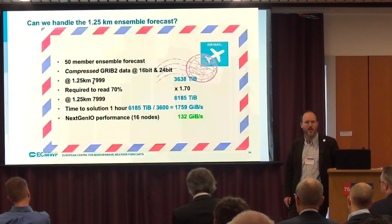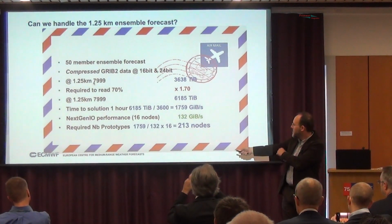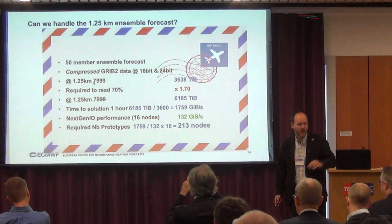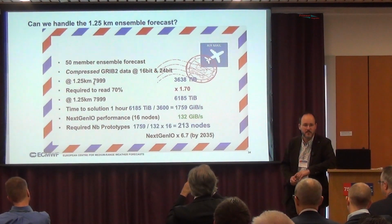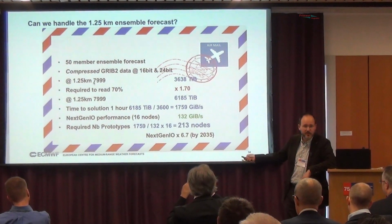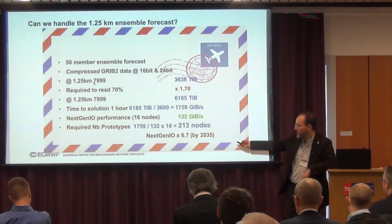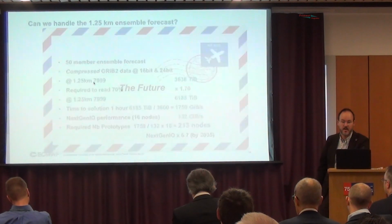Required number of next-gen I/O prototypes, compared to what we have today in IPCC: 213 nodes of next-gen I/O would do my exascale problem, right? That's only 7 times what we have there. And this is today. However, I'm only expected to have this in 2035. By then, the technology should probably be a bit cheaper and scalable to give me 200 nodes. So I think this technology does address Exascale.